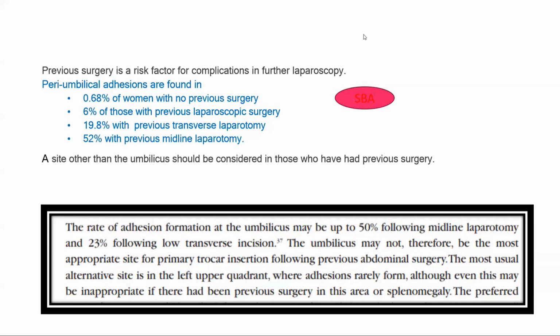Now, after 3 attempts, the chances of vascular injury are much more. The incidence is very high. It's around 64% after 3 attempts. So you guys haven't read the TALK article, I think. So what will be the pressure if you are doing a laparoscopic surgery? And at what pressure will you confirm that the Veress needle is inside the peritoneum?